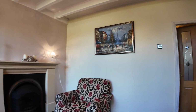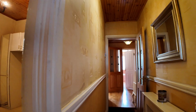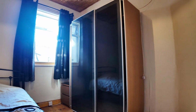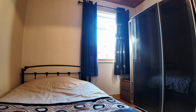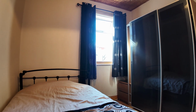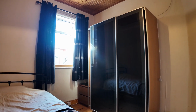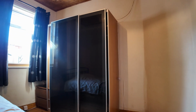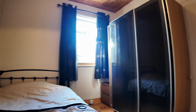So then we're going to go back out through, and I want to show you this lovely sunroom. But before I do, a quick stop over in the third bedroom, which is here. It's a double, original timber floor there. Space there, that's a freestanding wardrobe. There would originally have been a fireplace there, and that's just speaking to the age of the property.